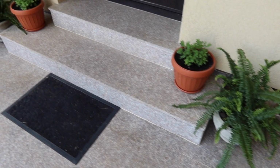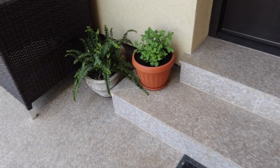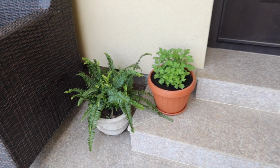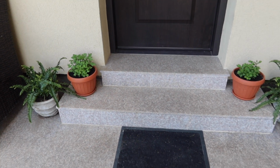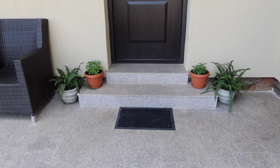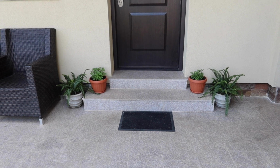I had some greenery in these two pots, but they needed sunlight, and because here at the door it's a shaded area, they died. So now I planted two ferns because they live well in a shaded spot. I love their look.